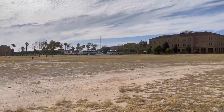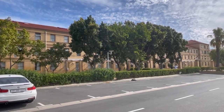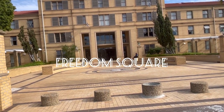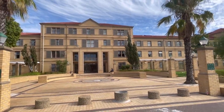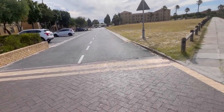Okay, so this is Freedom Square next to DBS. It's a guys' residence. So this is the front of Freedom Square. I think it's the biggest res here at school. There's Square One and Square Two.